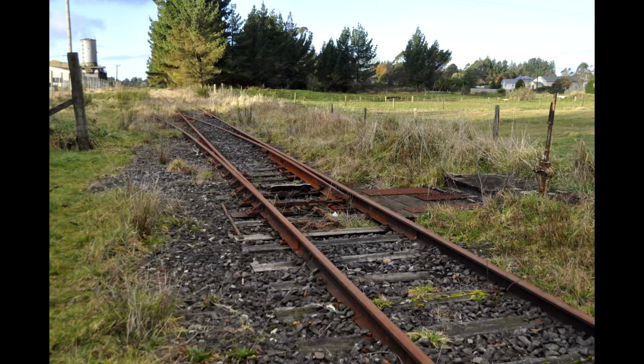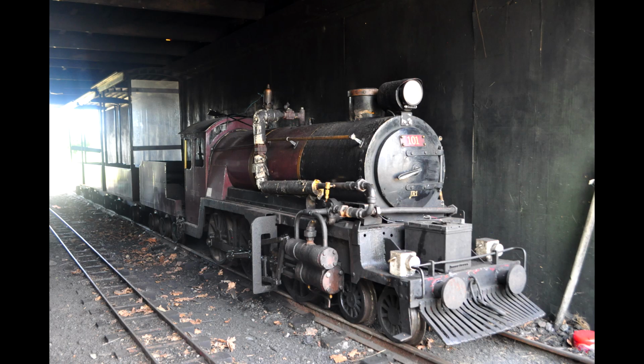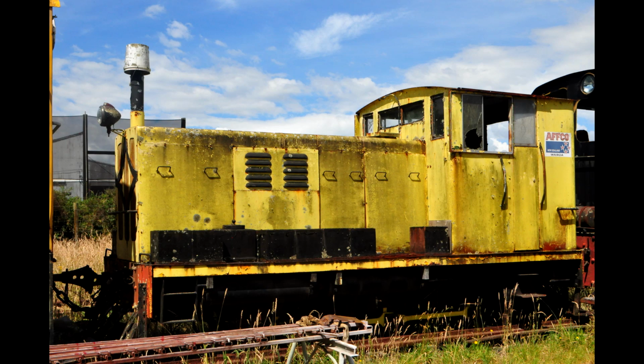Round the corner from the old station site, we pass the junction for the old Rotorua branch. This line closed in the early 2000s, and a small preservation group is based in Nongotaha, a small town around 7 kilometres from the centre of Rotorua.